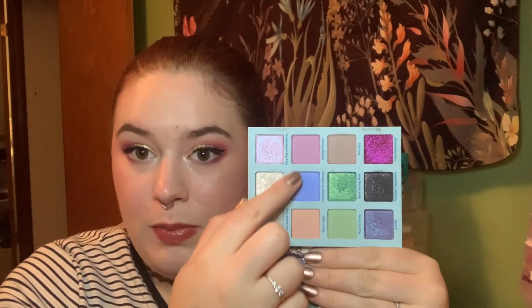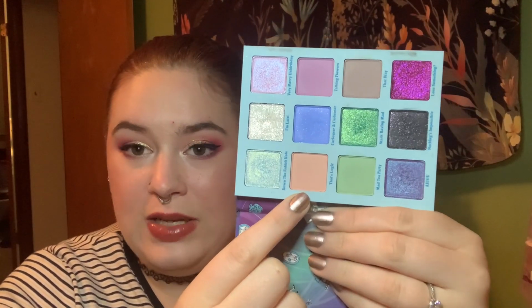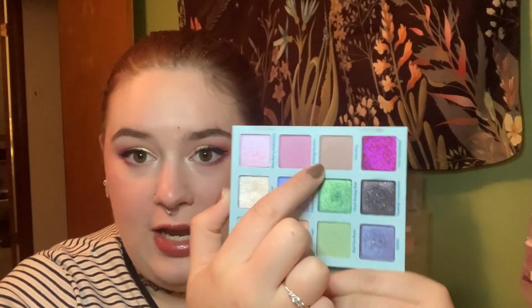Here we got pastels. We have pastel pink, blue. See, this orange to me is kind of a neutral. With these oranges, they kind of bridge the gap. But we have green, we have purple. In my eyes, the only neutral in this palette is this taupey gray brownish shade. The black I would consider a neutral.